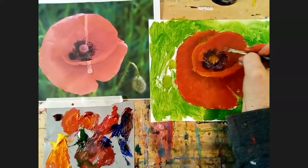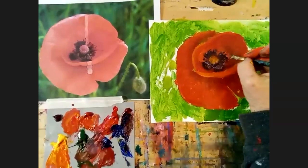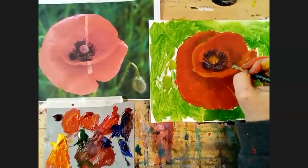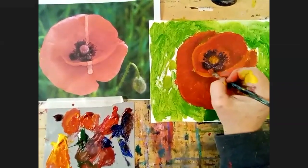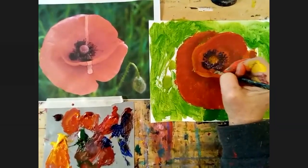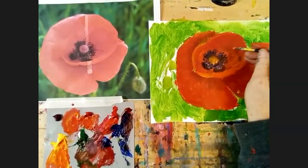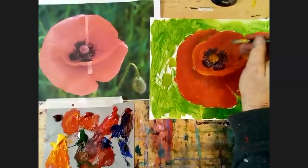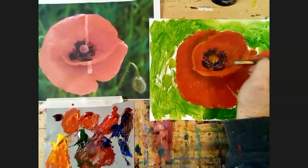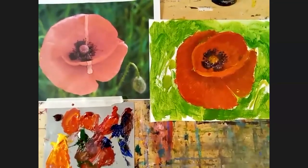So I'm going to come back in and lighten a little bit around these. If I get too thick, I want to lighten around the dark areas so that you can really see them. Here, you can't see the dark areas so much. You see how I'm coming in and cleaning up? Oh, that looks really pretty. Go figure.